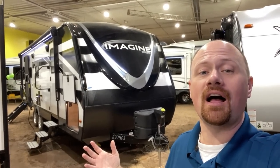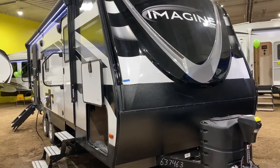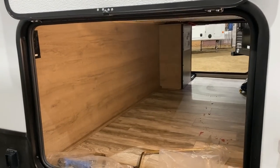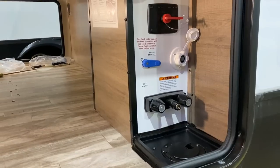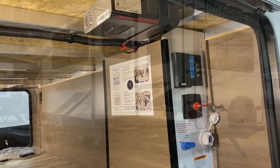This is the Imagine 2500 RL. We have these at many of our different locations. Today I happen to be in Twin Falls, Idaho, visiting one of our stores, taking a look through one of our displays here. I've seen other manufacturers almost attempt this layout. I don't think I've seen someone else really nail it this well.